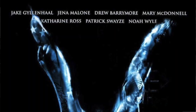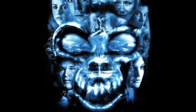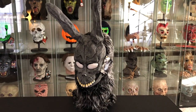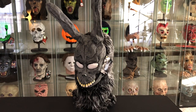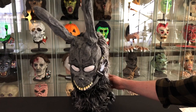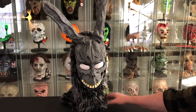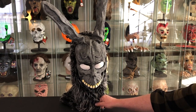Here's a movie poster of Donnie Darko from 2001, and this mask is, as I said, one that I've been looking for a very long time. It is possibly quite scarce. I believe that it is. I haven't seen another one other than, of course, the photo in the Don Post catalog. But there's not a video or photos of this actual mask that I can find anywhere, and I've never, of course, seen one in person either. I'm sure there are many out there, but I've been looking for one for probably 4 or 5 years, and this is actually the first one that I've even seen for sale.